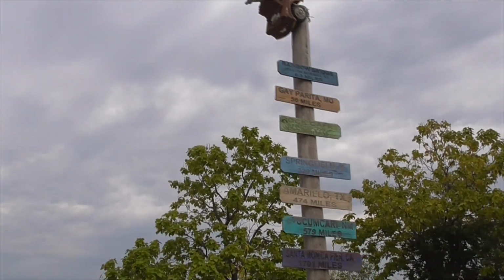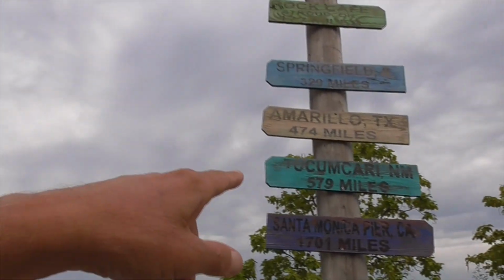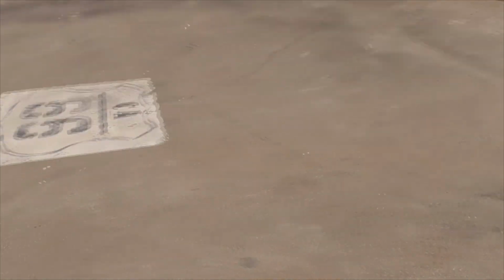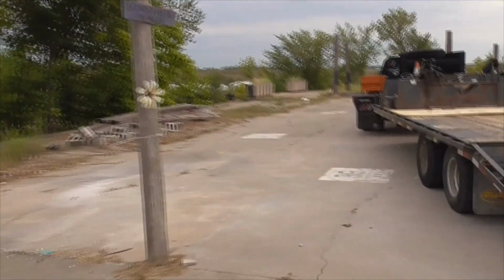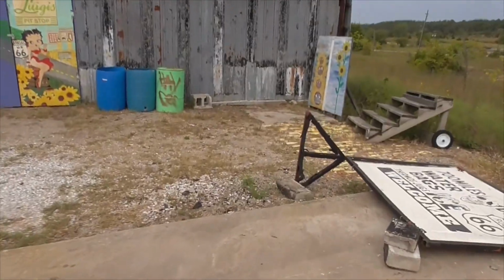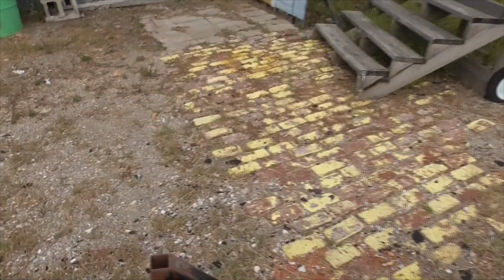It gives us directions to lots of cool places. Baxter Springs, Gay Parita, Rock Cafe, Springfield, Amarillo, Tucumcari, Santa Monica. Little Route 66, Arizona. Then we got California. And we got a couple more over here to represent all of our states of Route 66. This here is the Yellow Brick Road. We're not in Kansas anymore. Something like that from The Wizard of Oz.